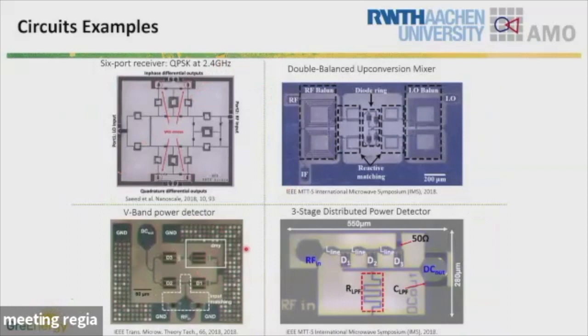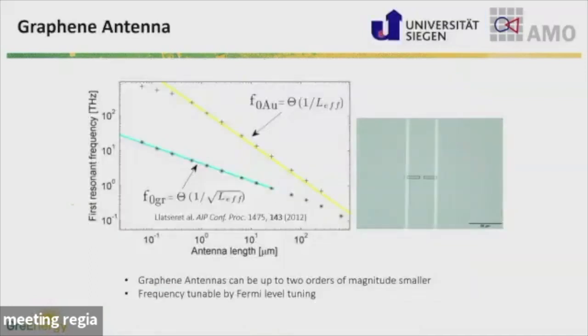These are all collaborations with RWTH Aachen University. Basically they are the experts on circuits. We also did some benchmarking with the CMOS technology. With this circuit, they are comparable or even outperforming the CMOS-based communication circuits. For communication, we also need an antenna.